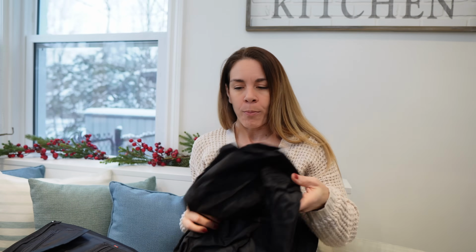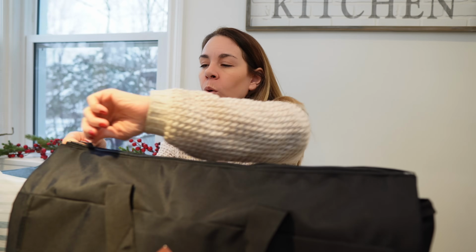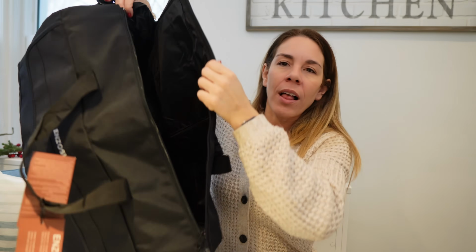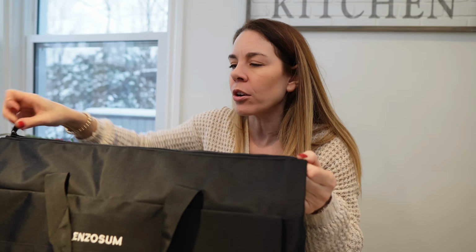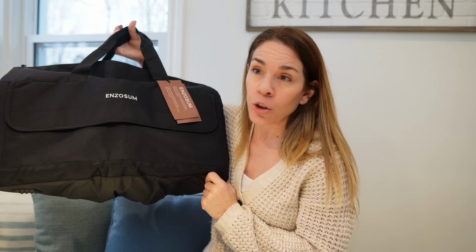But this also transforms into a duffel bag. So let me zip it up here and show you. So it also becomes a duffel bag, which is kind of cool. You can use this instead of a suitcase. What's great about this is, like I said, it's a duffel bag as well as a garment bag. So look, you can pack more stuff. Once you've got your garments in here, you can pack the rest of your clothes in the duffel bag and use this as your luggage.